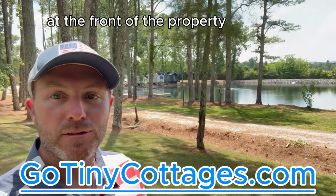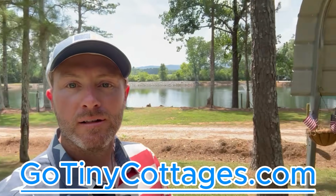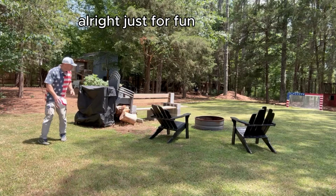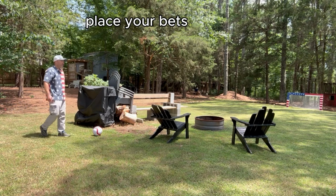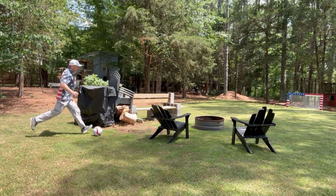There's some of the Airbnbs there at the front of the property you can see on the front of the lake. And there's another tiny house right there. A couple more. So, all right, just for fun, we're going to try and split the fire pit and the bench and get the ball in the net. Place your bets. All right, here we go.